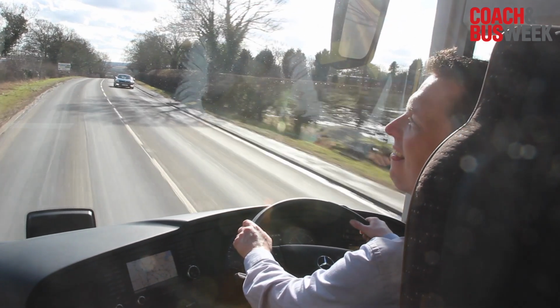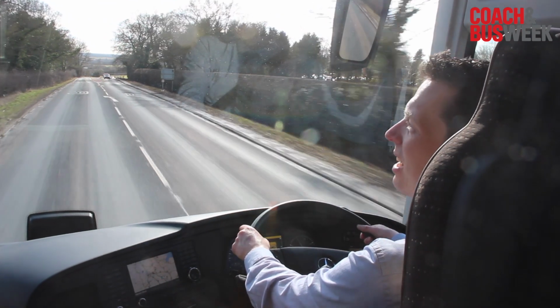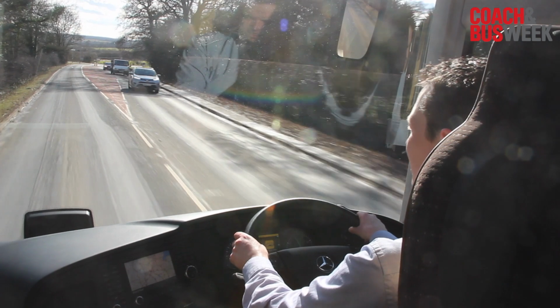Yeah. I've slightly increased the size of the top mirror. Yeah. And made it a bit more curved so that your blind spots have reduced dramatically. Yeah.